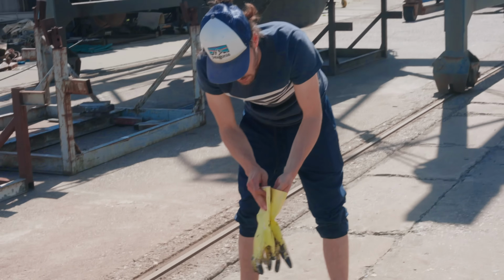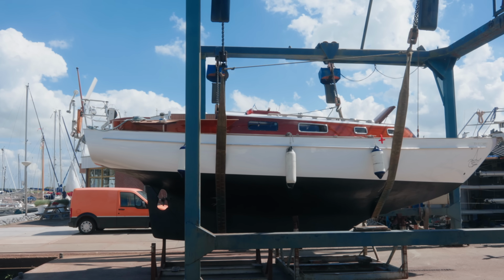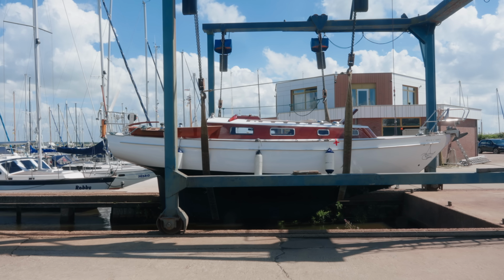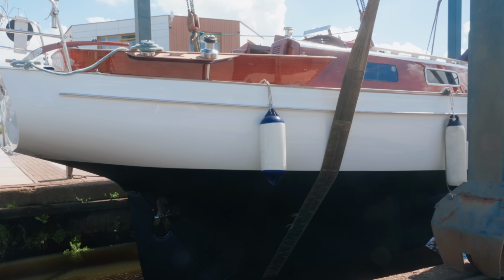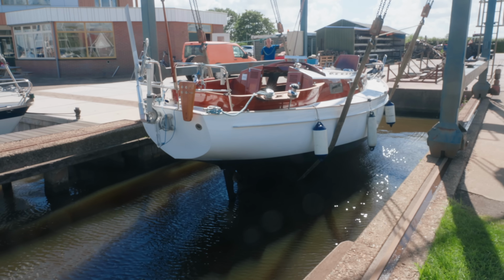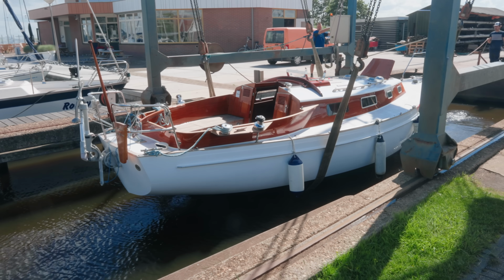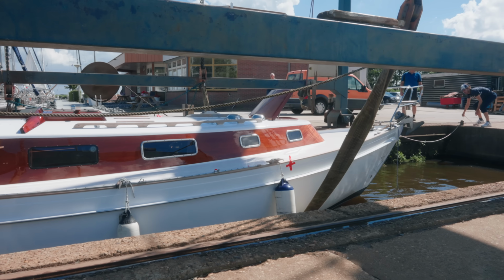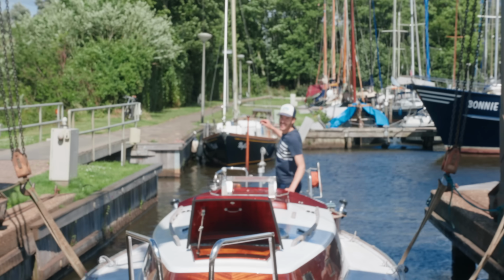Done with the anti-fouling. Yep. Nice. She's floating! Congratulations, Aladino!